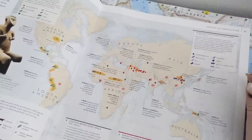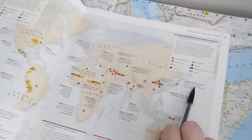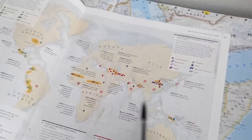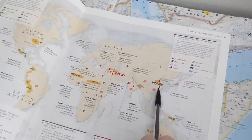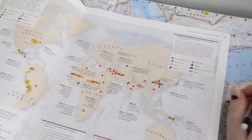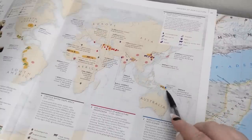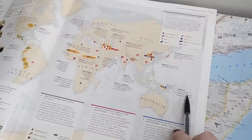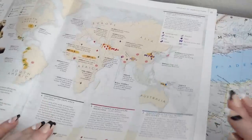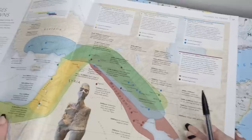Over here, though, in 10,000 BCE, archaeological evidence of millet, the earliest known dry farming crop in Asia. And up here's the origin of all domesticated Asian rice in 8000 BCE. Wow. And then lastly, down here, remember, in New Guinea, 7000 BCE, archaeological evidence of banana and taro cultivation. So cool, right? This last map here is of Mesopotamia.